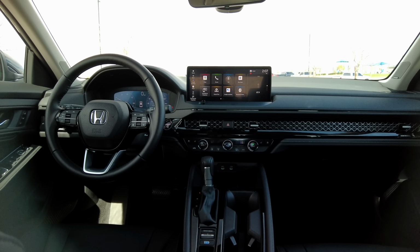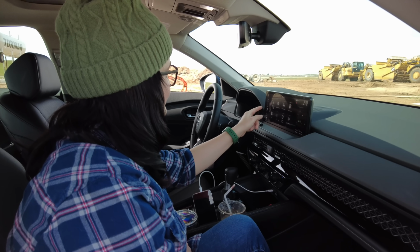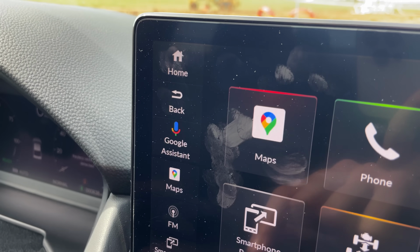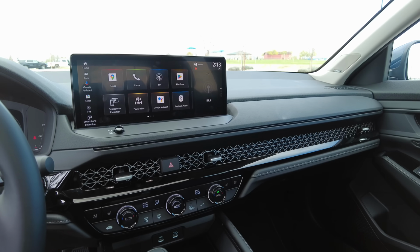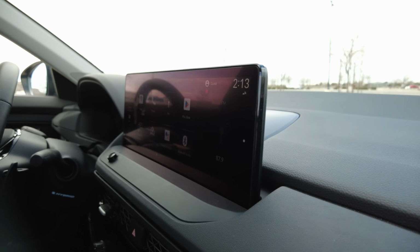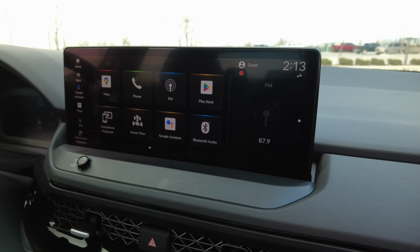I like that the icons are large and color-coded. I found it very easy to navigate my way through the menus. I do prefer a physical button for the home and back button, but as long as I was looking where I was poking, it works great. Let that be a lesson, everybody. Look where you poke. I really like the Google Assistant functionality because I feel like it works much better than Siri, which is what I normally use. So I enjoyed using this system.